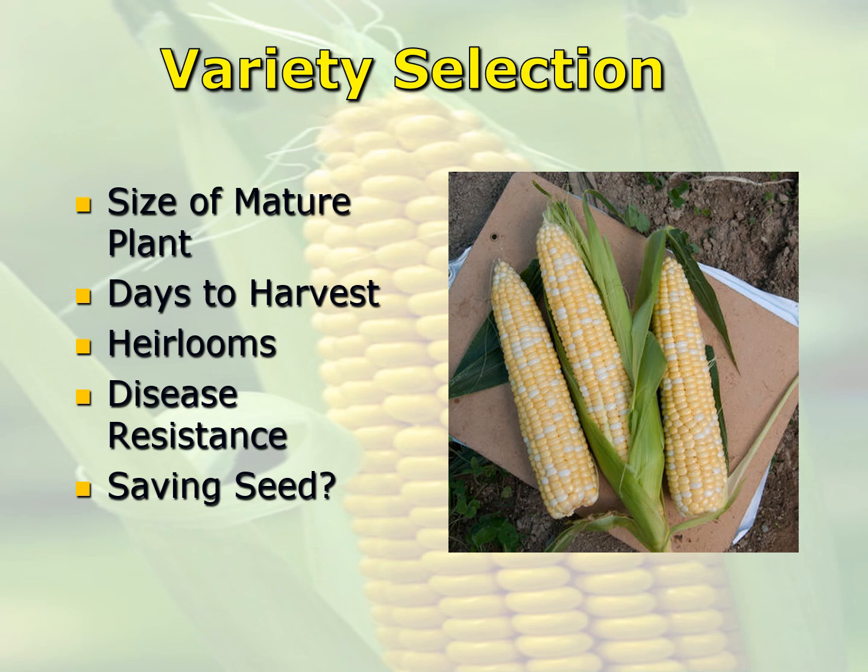As far as variety selection, you want to think about a few things. Size of mature plant, not a huge deal. Most of our modern sweet corns are going to go about 6 to 8 feet tall. Days to harvest is important. We'll talk about that just in a minute, the reason that's important. Heirlooms, disease resistant, and then saving seeds, which you're not going to save seed out of these. They're hybrids. You're not going to get the same thing back, and you're not going to even let them go to maturity to get seed. So that's something we're just not going to do because these are hybrids and you won't get anything back like what you're planting.